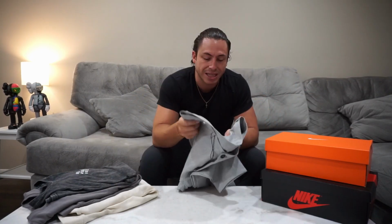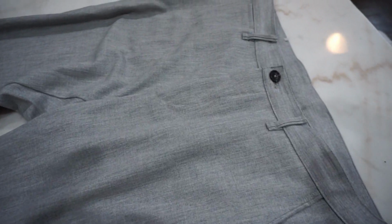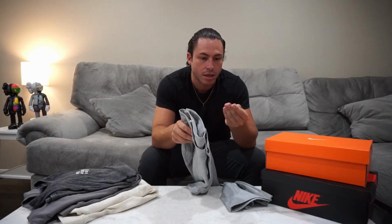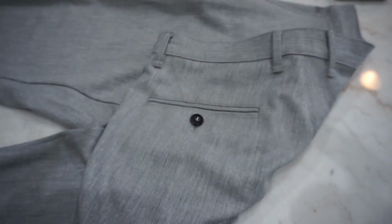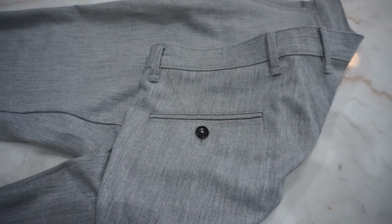Another pair of pants. Same type of style, but the material is different. The other ones were a little bit more on the, how to explain it, thinner cotton. This is thick cotton, and these are gray, and you can never go wrong with simple colors.